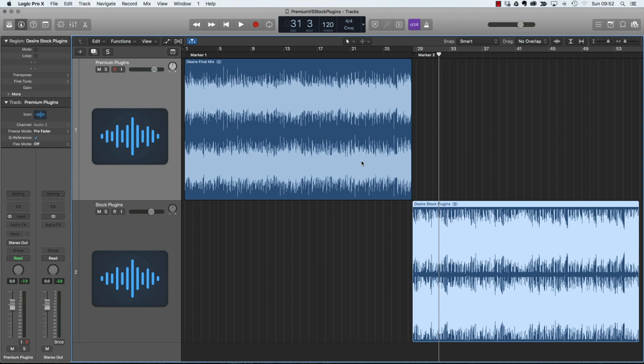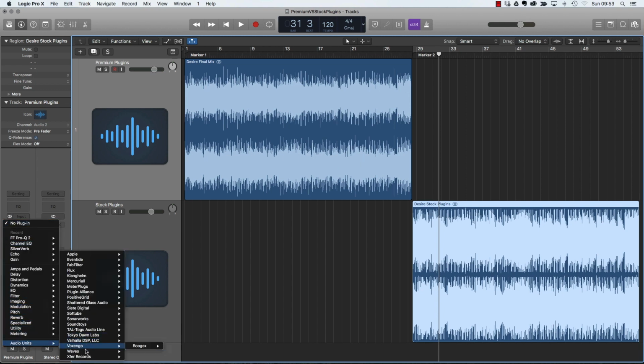Mistake number three is having too many plugins. So if you do start to venture outside of the world of stock plugins and you start to download free plugins, you start to buy plugins, well, it's a rabbit hole that you can very quickly fall down. So many companies now run sales all the time. I'm guilty of this. You're probably guilty of this. I have a ton of Waves plugins, for example, because they're always running sales and they always seem so appealing.